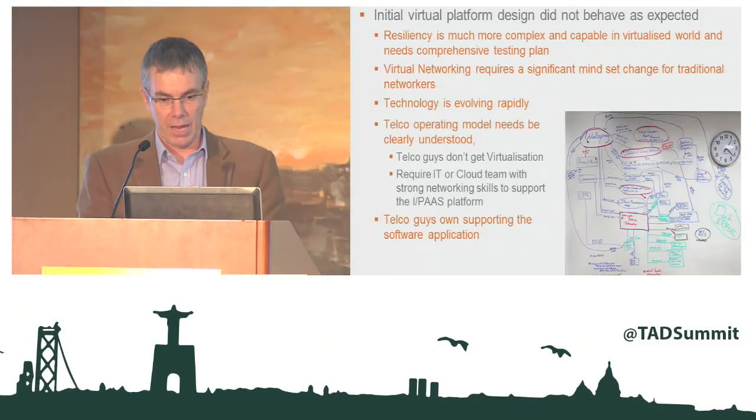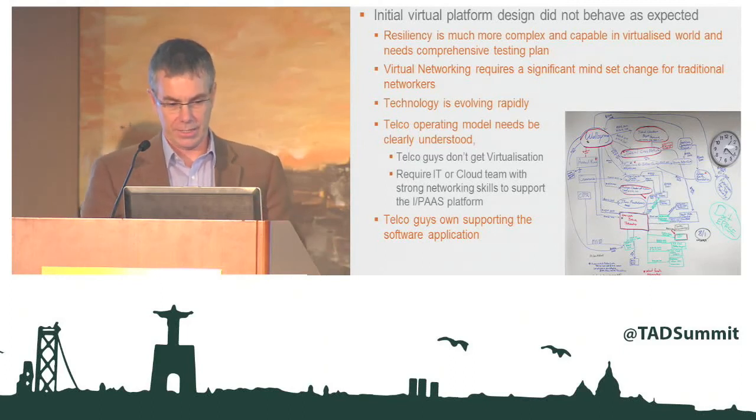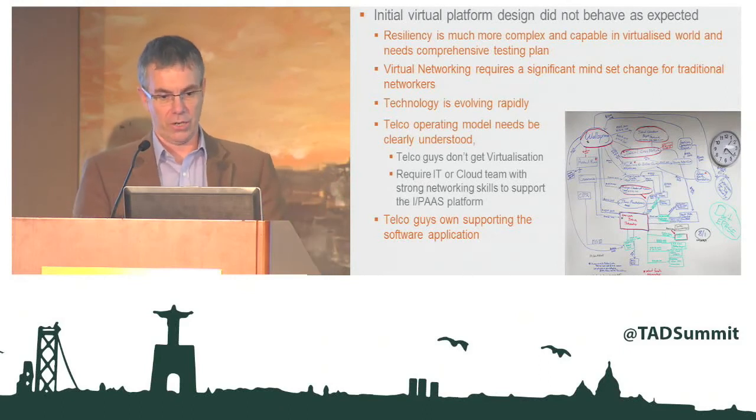Now that the underlying platform is there, the telco guys are supporting the software applications moving forward, and that's successful. But there was a 2 or 3 month period in the middle of this where they were struggling with the virtual platform design, and it took a couple of redesigns to get it to work and get the resiliency that was wanted when they did redundancy testing, pulling cables out, switching servers off, turning links down, etc. But they have got to that point where it works now.